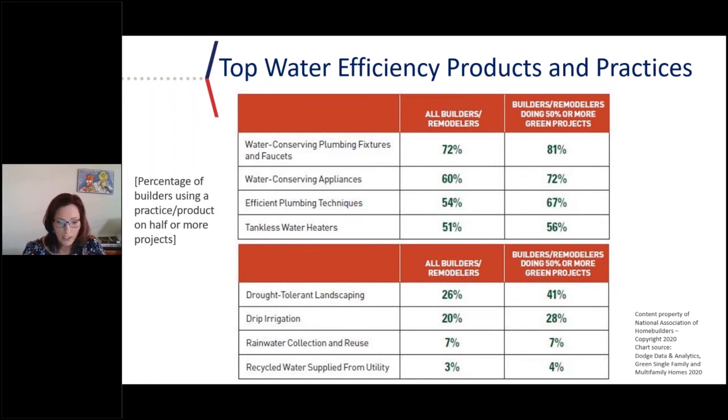The use of rainwater collection and recycled water from a utility is still pretty rare. Less than 10% of all builders are using these technologies on the majority of their projects. We'll continue to track this as water rates increase and water scarcity becomes a larger issue in some parts of the country.